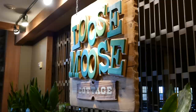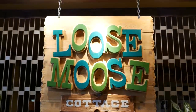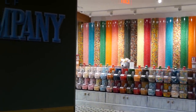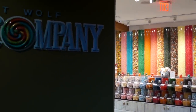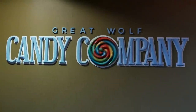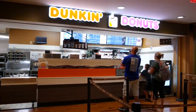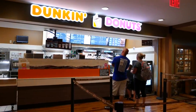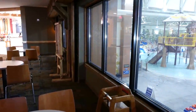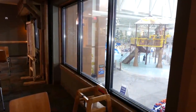And this here is the other eatery I was talking about, the Loose Moose Cottage, which was actually a buffet style little restaurant. I didn't eat here, so I can't tell you if it's good or not. But one place my kids at least tried was the Great Wolf Candy Company here. Lots and lots of candy, and it's right here in the main lobby. And across from the candy company here is the Dunkin' Donuts, which was fantastic for breakfast, and the prices are the same as any other Dunkin' Donuts. And the little seating area between the two places has nice windows, and you're up on the second floor looking down into the Aquatic Center.